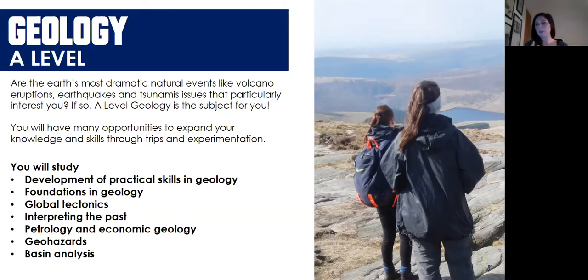So you'd be looking at, for example, what are the different rock types? How do I identify the different rocks and minerals in front of me? We will look at global tectonics, so how the Earth's surface is moving and how that works beneath the Earth's surface as well, so linked to volcanoes and earthquakes. What we can do to interpret the past, so mainly this would be around things like fossils. So we'd get fossil samples, we'd understand first of all what they are and how we can use them to date and identify areas in the past.